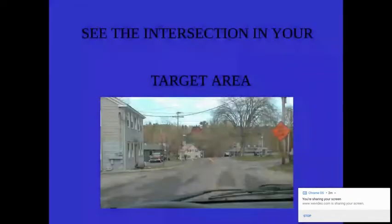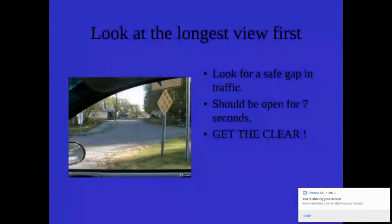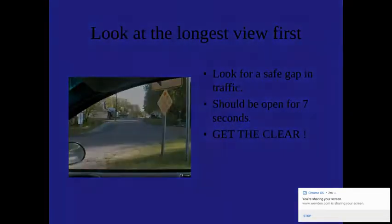So here we can see an older picture approaching Route 15, looking to our target area. There is a stop sign. There is an intersection. Our longest line of sight is going to be to our right in this case, up the hill. You may not be able to see it in the picture here, but if you look beyond the store and the store parking lot, there's another telephone pole. That second pole is 7 seconds away. You need a 7-second gap to be sure that you have enough space to pull into the intersection, get up to speed before there's any traffic coming in behind you or traffic that might be approaching in the opposing direction that you're going into. Be sure you get the clear.